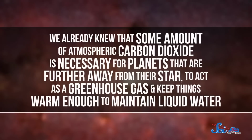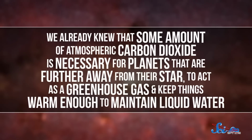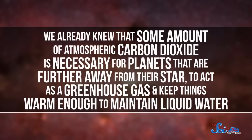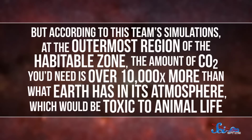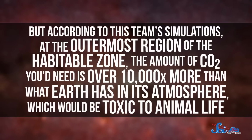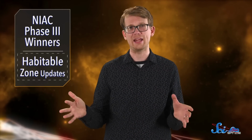And we already knew that some amount of atmospheric carbon dioxide is necessary for planets that are further away from their star to act as a greenhouse gas and keep things warm enough to maintain liquid water. But according to this team's simulations, at the outermost region of the habitable zone, the amount of CO2 you'd need is over 10,000 times more than what Earth has in its atmosphere, which would be toxic to animal life. Once you account for how much CO2 would be in the atmosphere, the habitable zone starts to shrink, like by half for simple animal life, and 2/3 for human-like life.